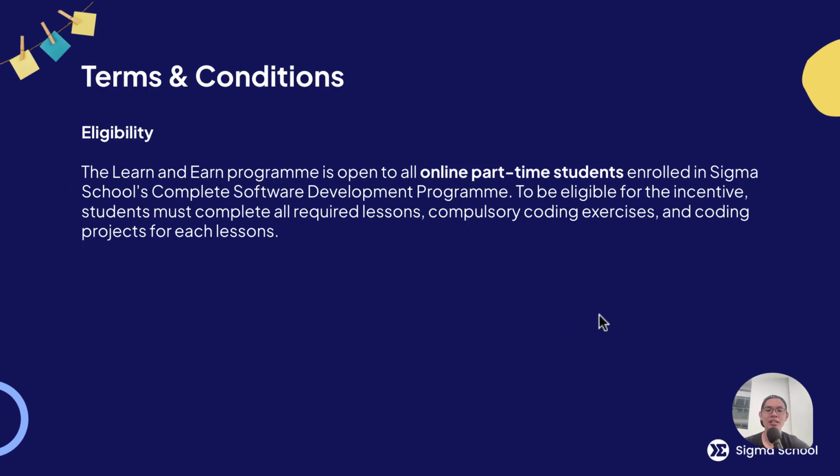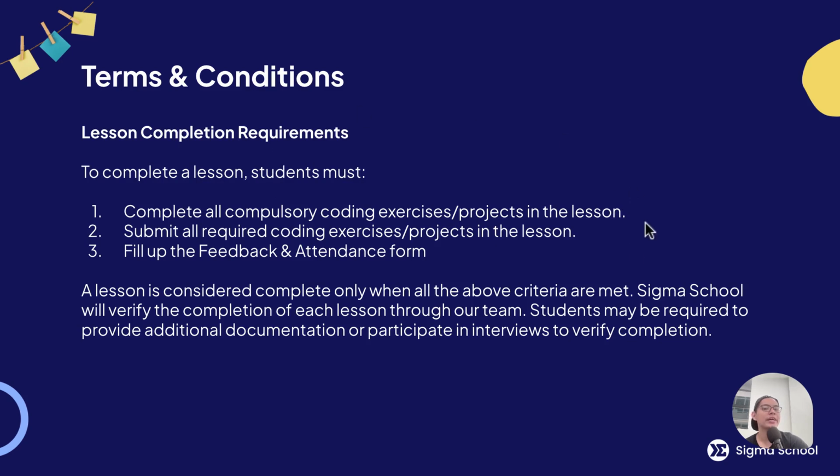All right, so hopefully that sums up the whole thing, and I'll just briefly go through the terms and conditions. Essentially, this is only open to online part-time students enrolled in our Sigma School's complete software development program. To be eligible, you must complete all the required lessons, compulsory coding exercises, and coding projects. As per usual, to complete a lesson, you need to complete all the compulsory coding exercises or projects in the lesson, submit all required coding exercises and projects in the lesson as well, and fill up the feedback and attendance form.